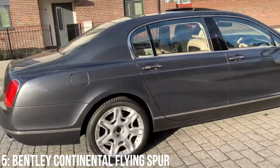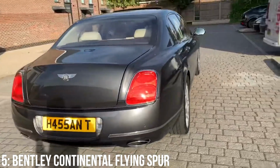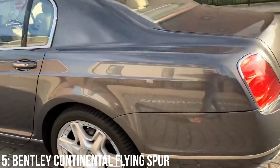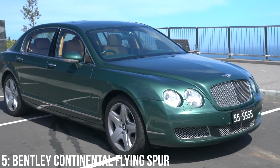Now, while it is the slowest car to 60 on this list, it also has the second highest top speed at 194 miles per hour, which is just ridiculous levels of pace out of a car that weighs almost 3 tons when filled with fuel. And by the way, that's the highest top speed if you exclude cars that have to be delimited first.